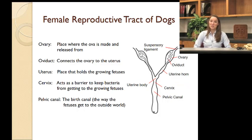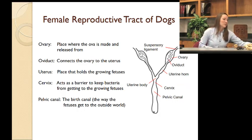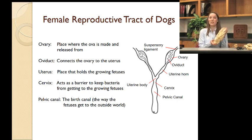Okay, so we need to talk a little bit about the background of the female reproductive tract of dogs. First of all, I'm going to use a demonstration here. This is called a plastinated model, and it's actually the inside of a dog, and it's just preserved in a way that kind of feels like plastic, so we can use it to teach other people about the anatomy or the body of dogs. And right here, there's two little ovaries. And the ovary is the place where the ova, or the egg, is made and released from.